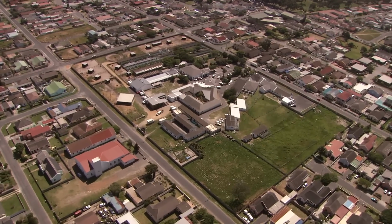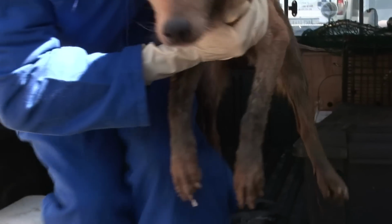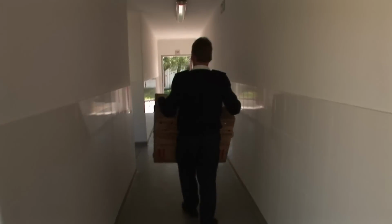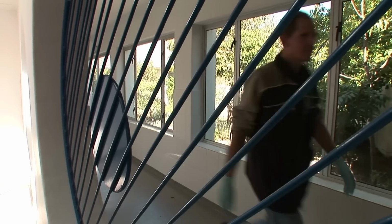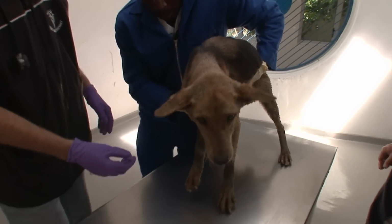Senior SPCA Inspector James Murphy and trainee Inspector Moyo Makar are on their way to the hospital with the two dogs that appeared to have been cruelly left in a drain to die. Vet Miles Penfold will examine them. Do we know how long they've been there? No idea how long they've been there.